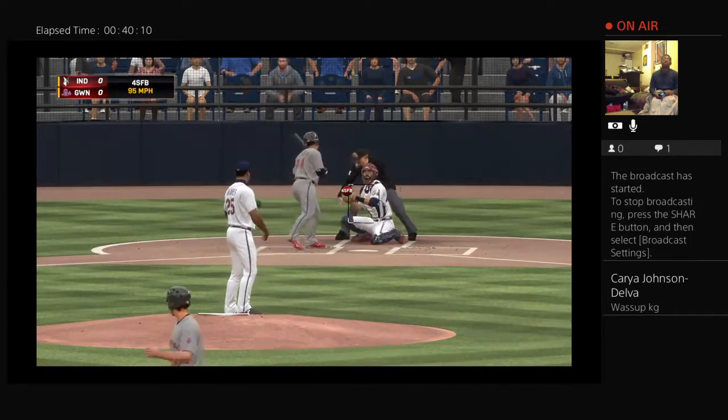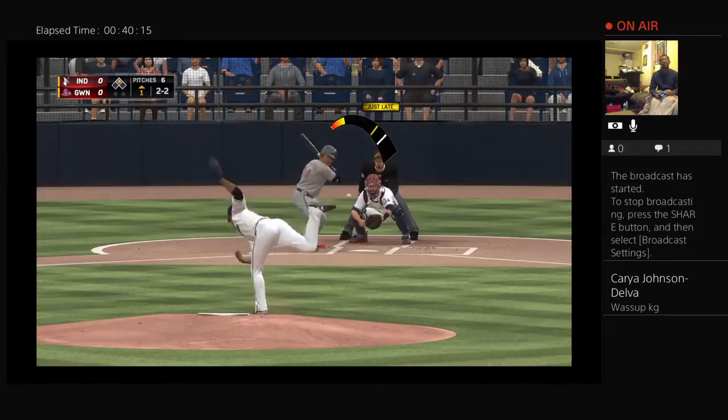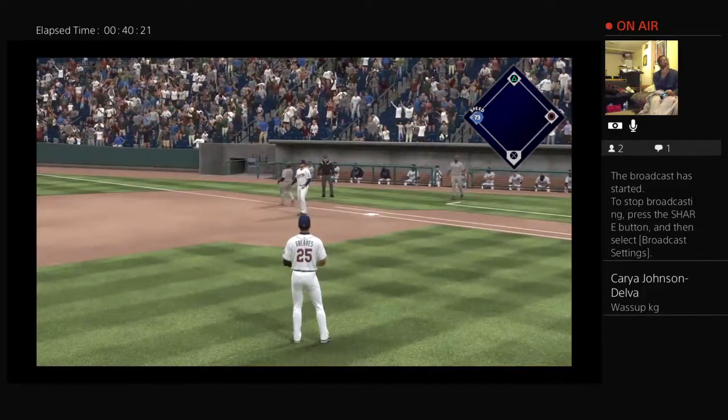And he fires a fastball now for a called strike two. We're seeing quite a few pitches up from him right now. That can obviously be dangerous. A called strike there, but he might need to lower his sights a little bit. And a rather easy first out.